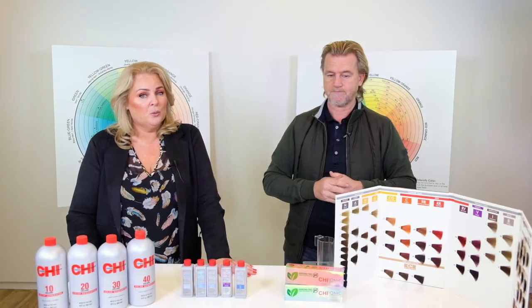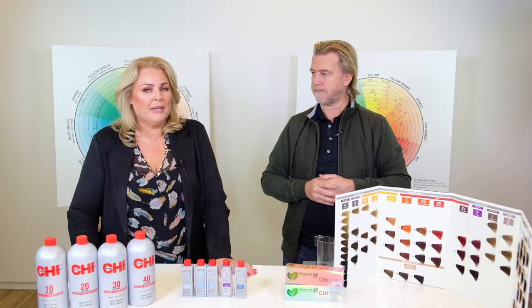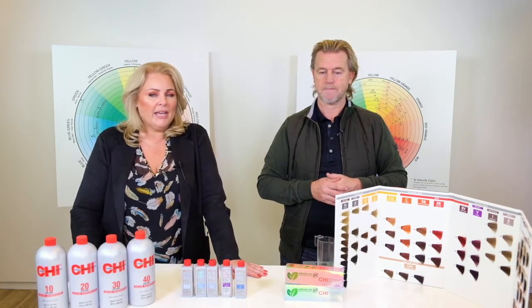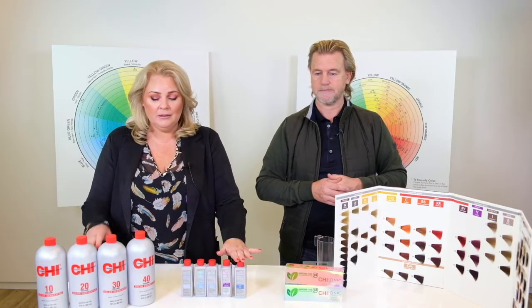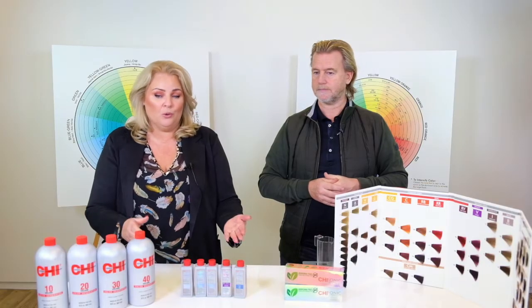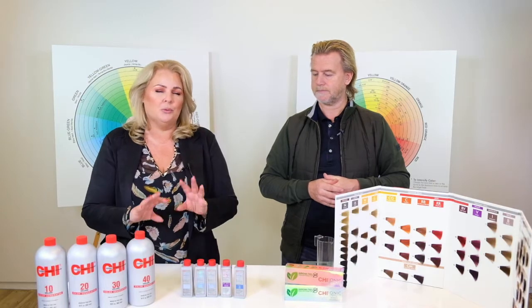Yeah, so if you want to calculate the pH level of your color, you can do normal math. You can say, okay, this is 10, this is 4, together it's 14, I divide it by 2, my color mixture is 7. No, normally with other products it can, but this is a chemical service, and because it's a chemical treatment, with chemical products, it works differently.